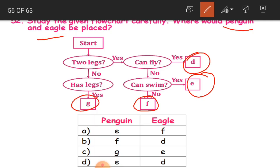Okay children, we'll start with penguin. Can penguin fly, children? No, it cannot fly. And can penguin swim? Yes, it can swim. So for can fly, they are telling it is no, and for can swim, they are telling it is yes. So option E matches with penguin.